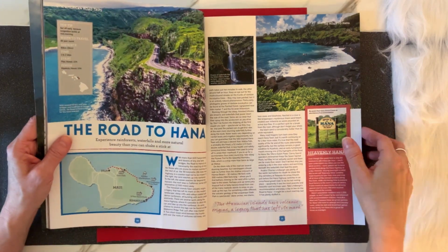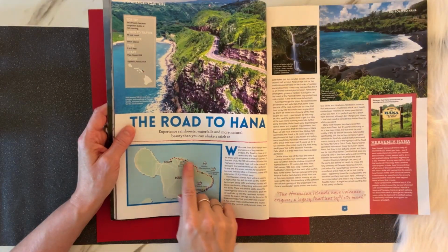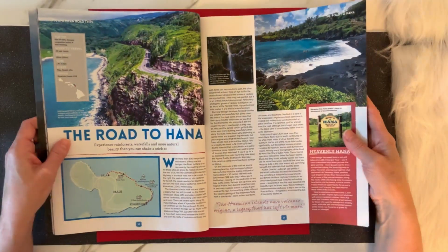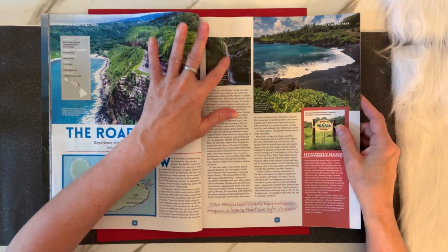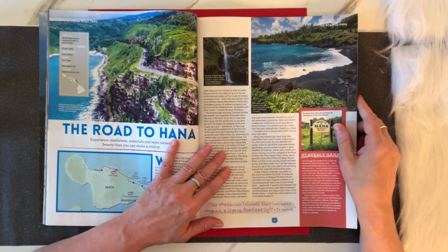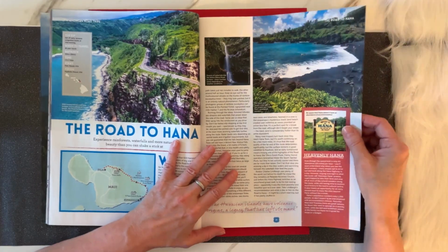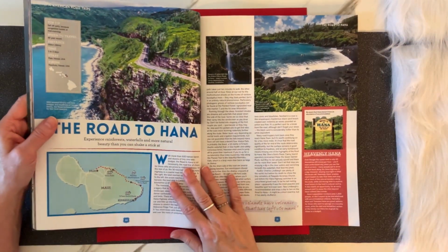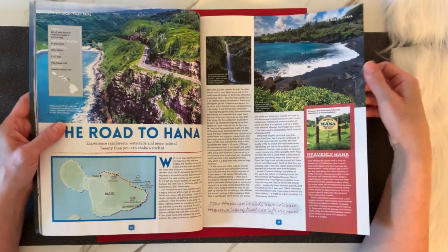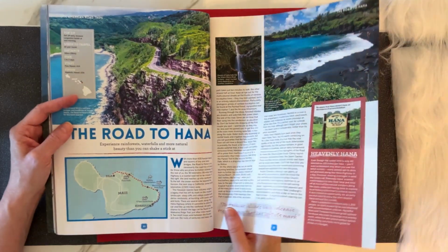Okay, and then this is in Maui. Part of the island. Part of the Hawaiian Islands. Look at this waterfall. Wow. And of course Hawaii has a lot of amazing beaches. I once took a cruise around the Hawaiian Islands and it was so amazing. That was a very, very memorable trip. So beautiful there.